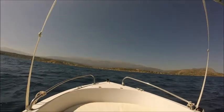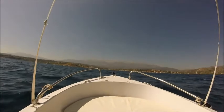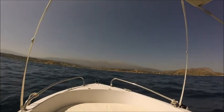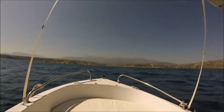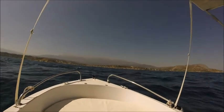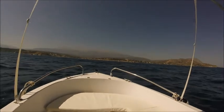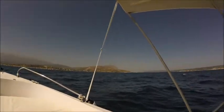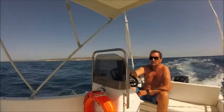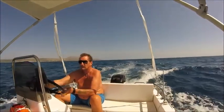There's beautiful Crete and the White Mountains, but obviously there's no snow on them now because it's the 25th, I think, of August, something like that. Here we are. Right, now it's still dragging us back, even though we've got a bit of power. You can see that? See the wave? So, there we are. Now what Paul will do is tilt the engine up a bit to bring the bow up. So, yep, that's it, great.